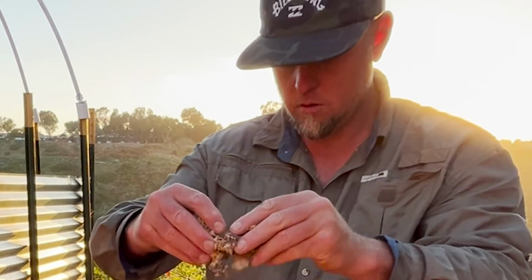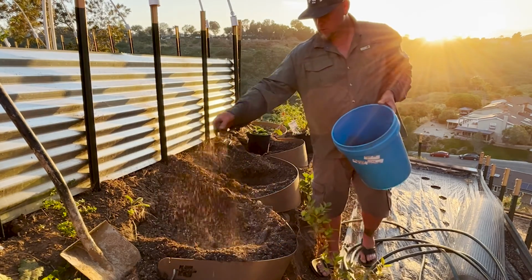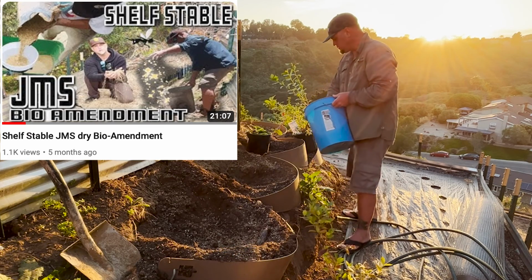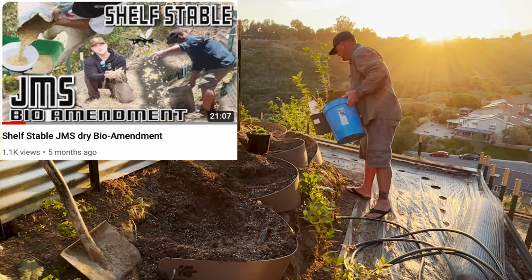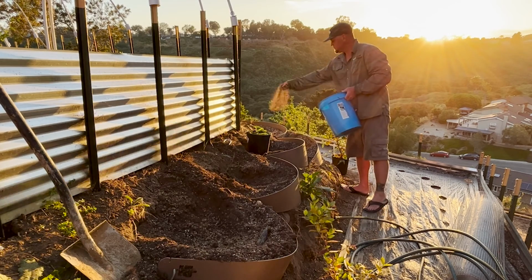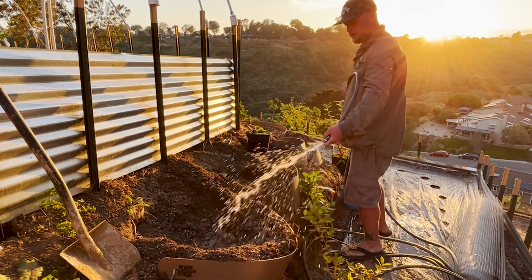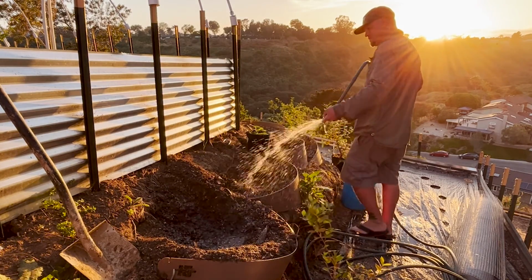Instead of the liquid inoculant I was using before, this is the shelf-stable JMS. I have a video on that as well. I also like to call it my fairy dust. And I am planting some shrubs here in the soil lockers. These are perennial shrubs. We're doing a stagger of blueberries and strawberries along here. And I'm priming the holes here with the fairy dust, aka the shelf-stable JMS.